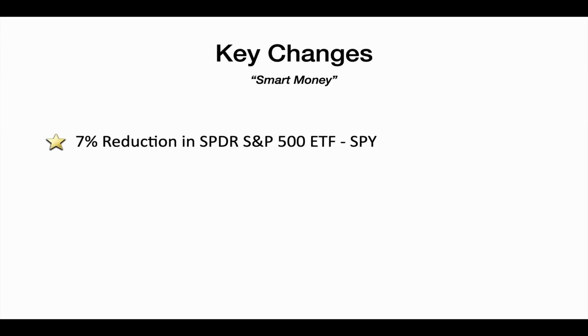Moving on to the biggest changes that were made to bring this portfolio into 2021. This could also be thought of as where the smart money is moving. We'll look at the biggest buys and the biggest sells. So for me, these were the 3 biggest changes. The first was the number 1 position that is held, which was the S&P 500 ETF. There was a 7% reduction. But because this is the biggest holding, this is a massive reduction in US-based stocks.